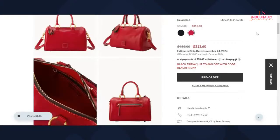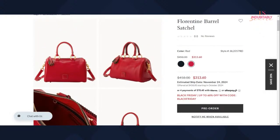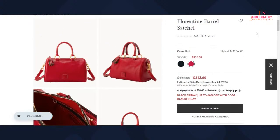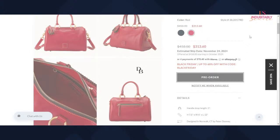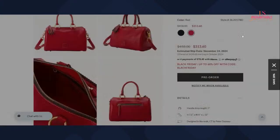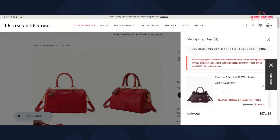So they only brought it in the black and the red. Ooh, look at this red. They keep reimagining or adding extra things to the satchel. And right now it's on pre-order on Dooney.com for $313.60. Not a real good sale price, but it's a start. Let me see if, wait a minute. $219.52 with the code. And is this Dooney.com? I got to make sure that it is. This is Dooney.com.